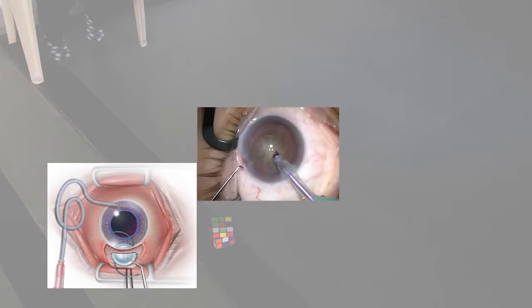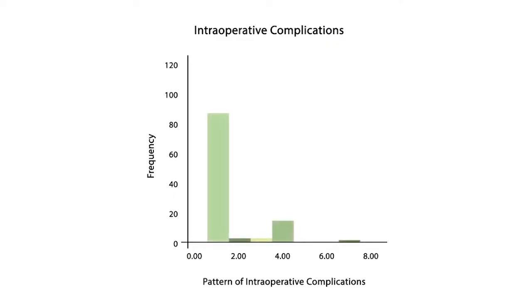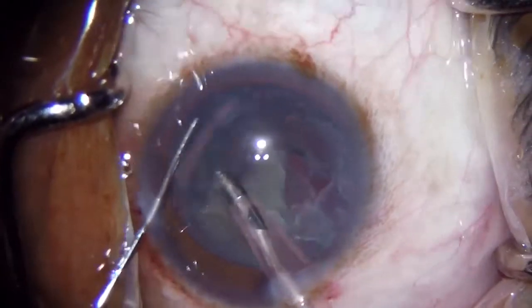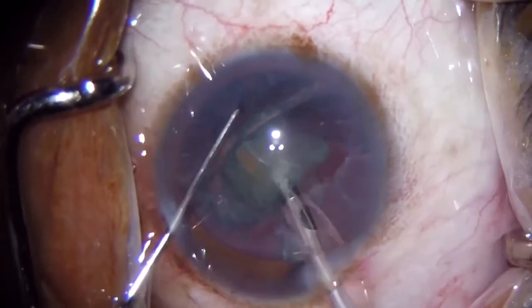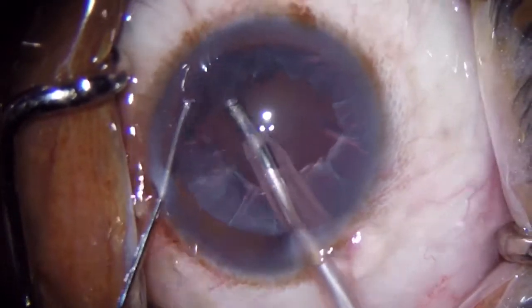Counterintuitively, as cataract surgery has evolved from extracapsular cataract extraction to phacoemulsification, and more recently, femtosecond laser-assisted cataract surgery, so too has the learning curve for mastering these new techniques and managing intraoperative complications. The increasing surgical complexity of cataract surgery over time is driven by periodic revolutions in technique and instrumentation. Cataract surgery requires extreme precision, meticulousness, as well as advanced hand coordination and fine motor skills.